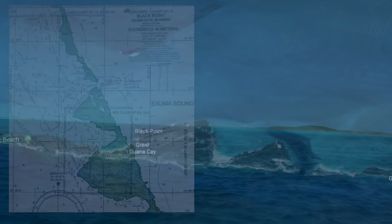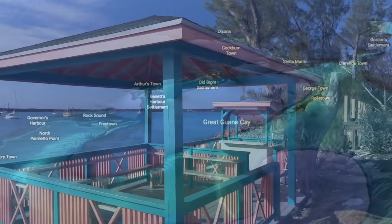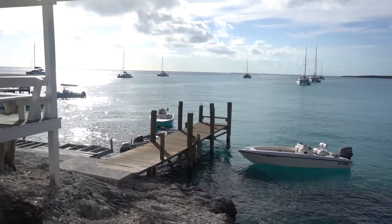The strong currents between the cays today lead us to Black Point Settlement at Great Guana Cay, which is the largest center of population in the Exumas after Georgetown. For us, the most relevant was, it has the best washing facilities we found in the Bahamas.